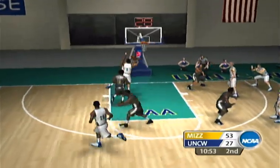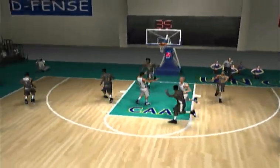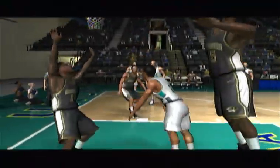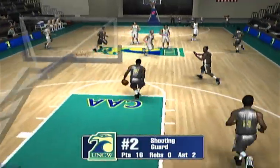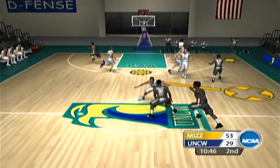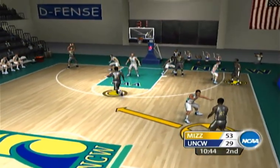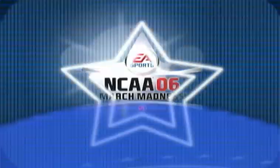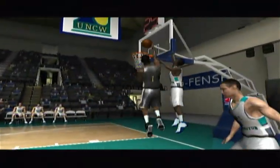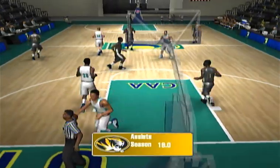He runs by the defender with a behind-the-back crossover. Chuck a little mustard on that, baby. Now back to the half-court game. Here's a flash from the post up high. Number 1 for 2. Get out of the way, baby. That was absolutely sensational.